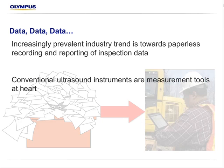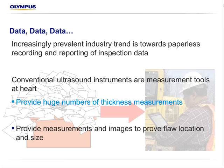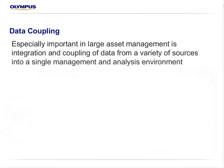So as conventional ultrasound instruments are primarily measurement tools, there's actually the potential that they could collect hundreds of thousands of thickness measurements and things like digitized or compressed A scans. There's a lot of data stored within the flaw detector that is possible to transfer digitally to a report without having to go through this manual process.